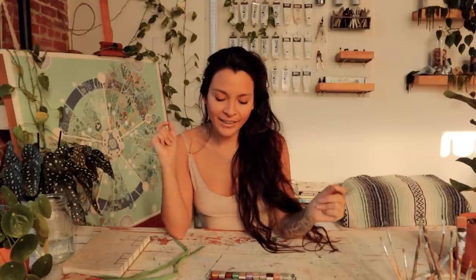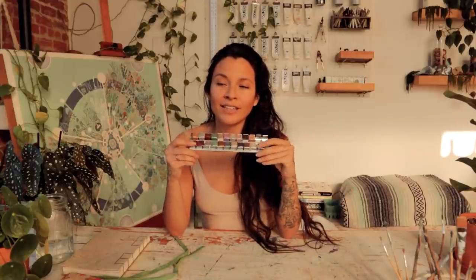So for the shiny glittery watercolors, I've been using them a bunch in the past few months. I love the different colors that I can get with them. I love how usually I would have my regular watercolors and add the shimmer separately, and this is helping me not have to do that extra step.